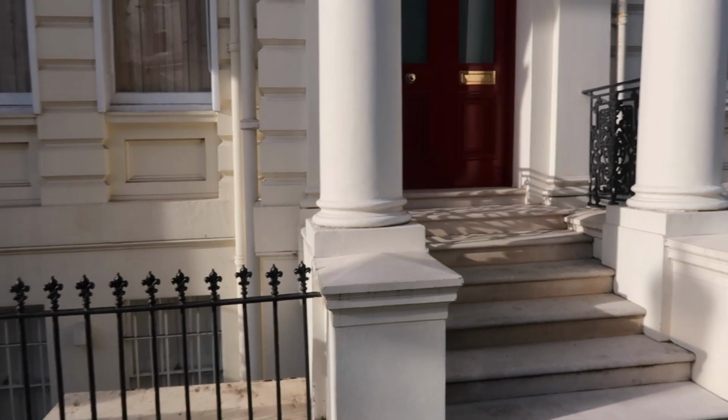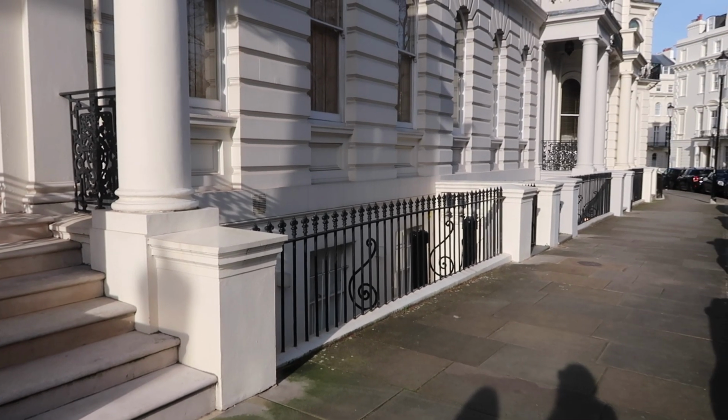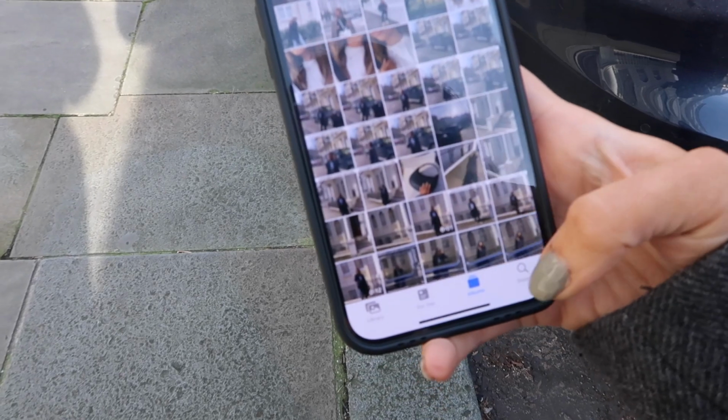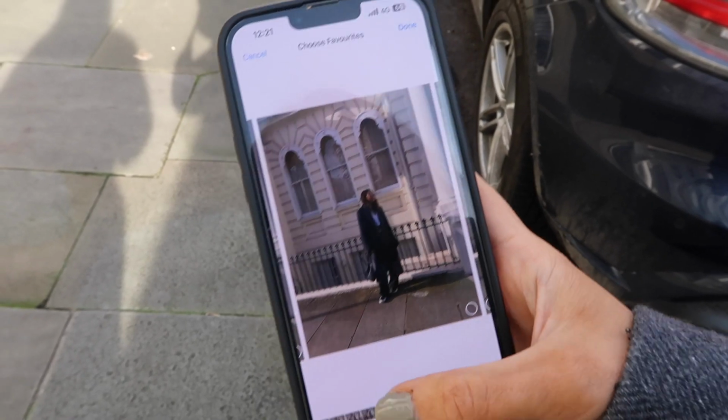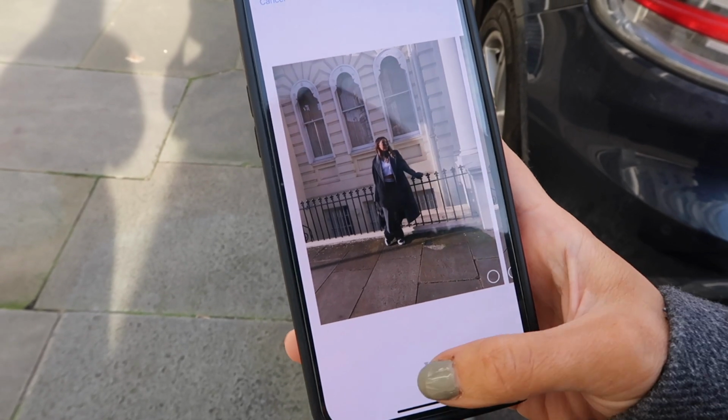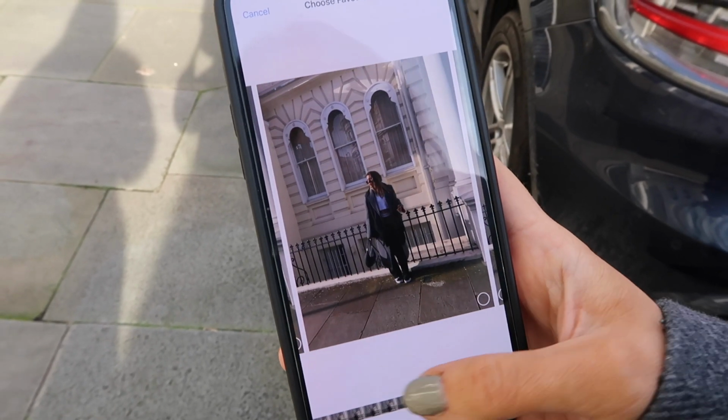Do you see what we mean about how you can use so many parts of buildings? We always shoot on burst, and basically burst means you get hundreds of pictures and then you can just pick one, and it's so much easier. Although I might redo these because I'm very far away.